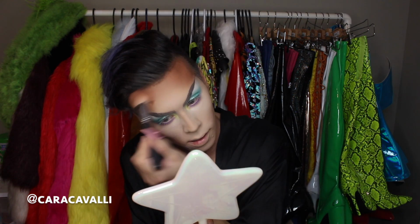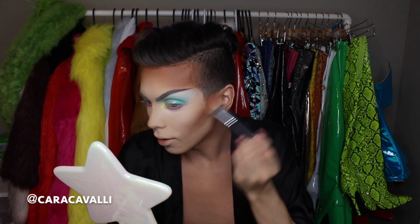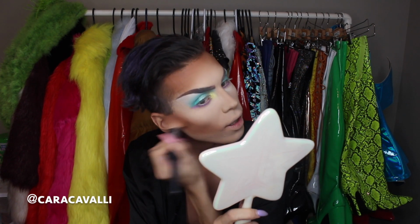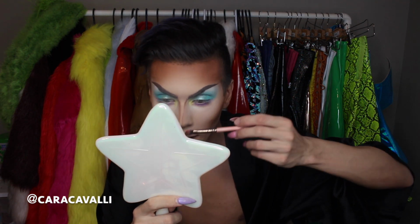Now it is time to contour. I'm using the Anastasia Mahogany Bronzer. As I said before, and I'll say it again, I'm a drag queen. I paint for the stage, I paint for bright lights, so if this is a little heavy for you, you can always change this to fit your needs. I'm trying to look like Voldemort. All you see is just the fact that he has nostrils.